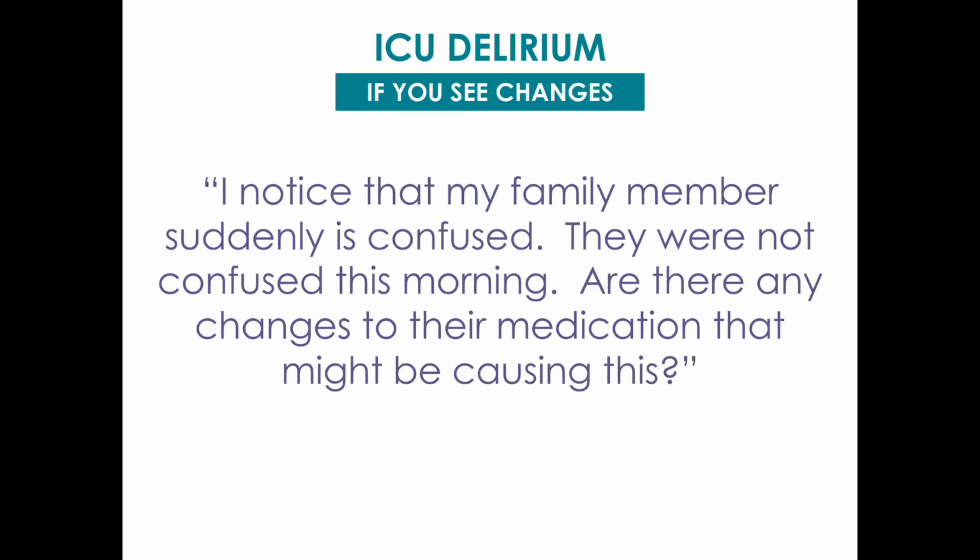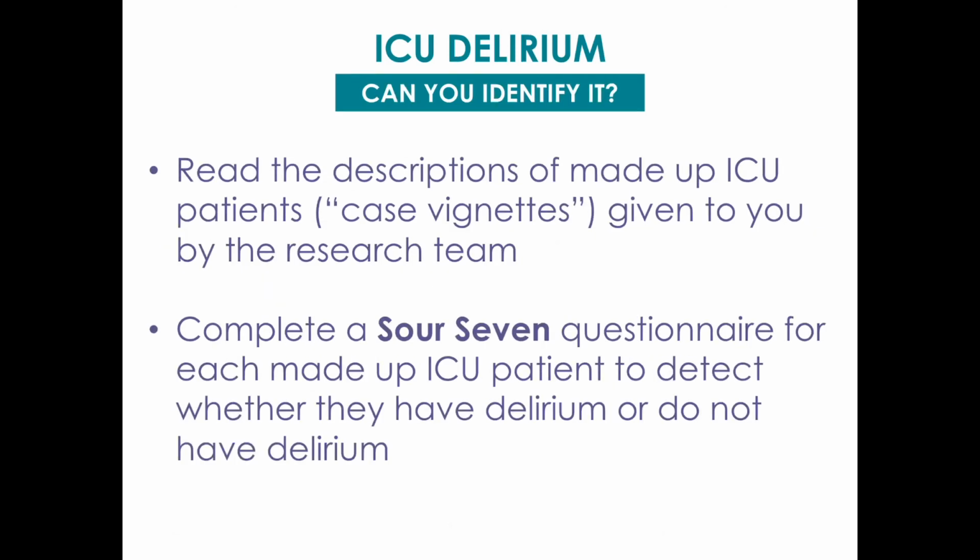Or, "I notice my family member suddenly is confused. They were not confused this morning. Are there any changes to the medication that might be causing this?"